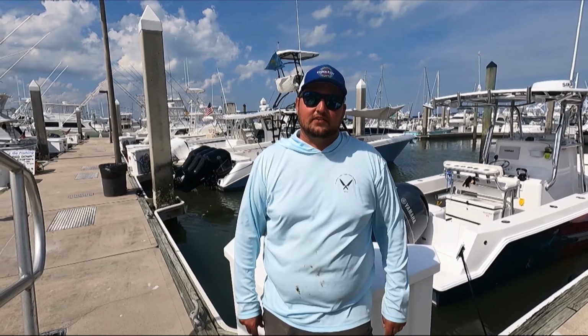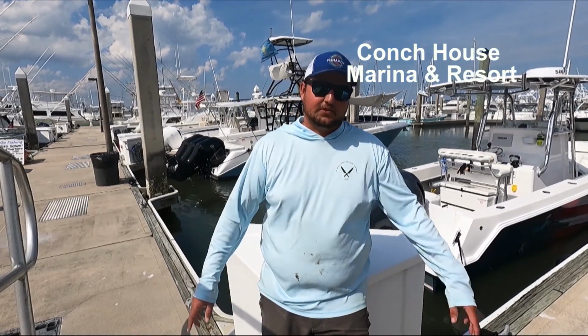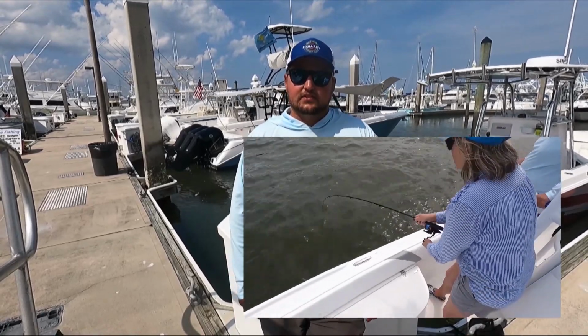Hi, I'm Captain Jacob Hardy with Fish Hardy Charters. I fish out of here in St. Augustine, Florida, out of the Conch House. It's a super unique fishery. We just got off the water today, caught some redfish, drum. Very typical day for us here in St. Augustine.